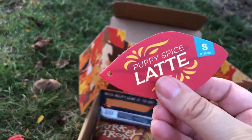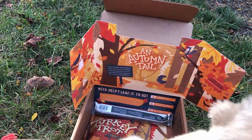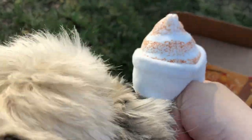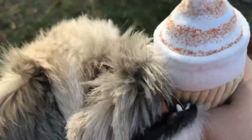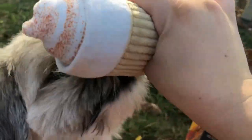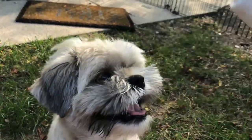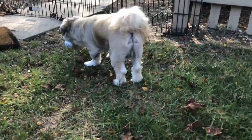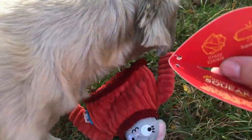The other one says puppy spice latte. Can I show it off, Paula? Oh, that looks so cute. Mommy want a pumpkin spice latte. You're gonna love that one. I can tell already. So this one has just a squeaker and a crinkle.